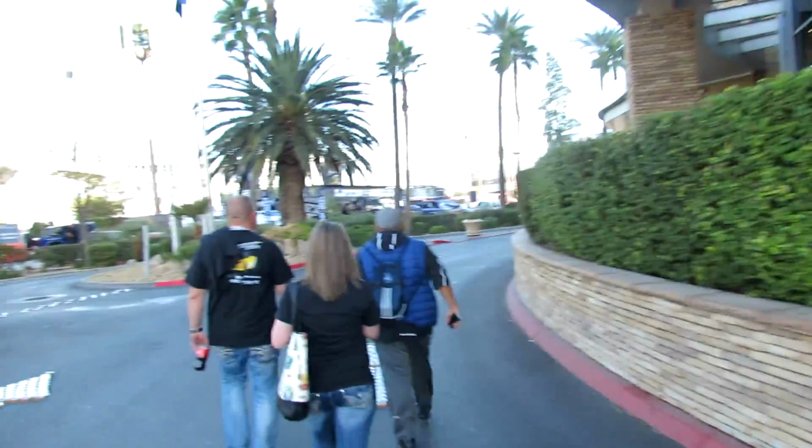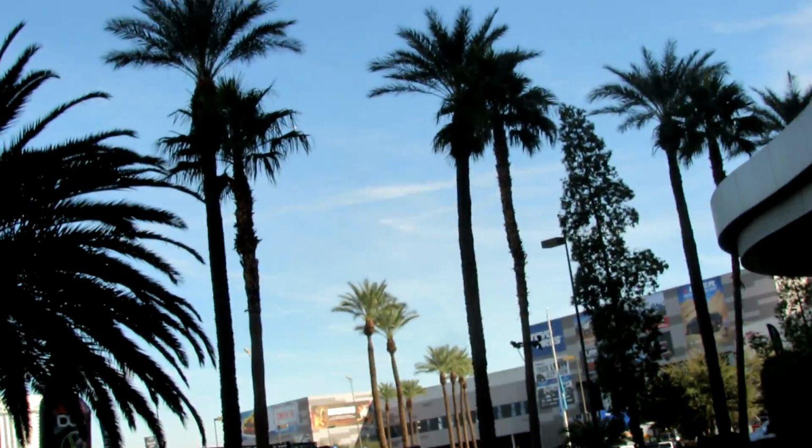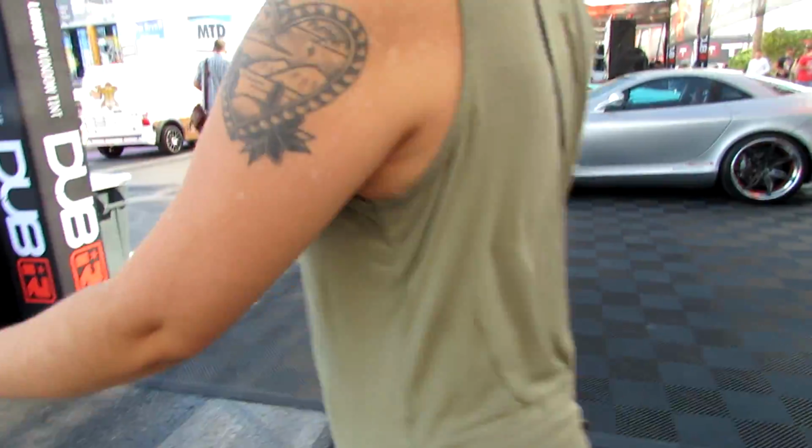Line of traffic because of the roll-in. I guess that's what this is. Oh jeez. It's a zip tie.